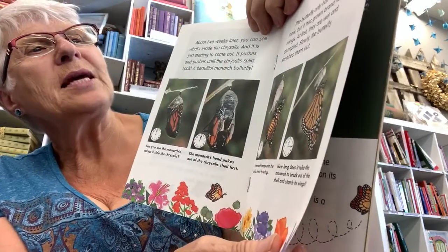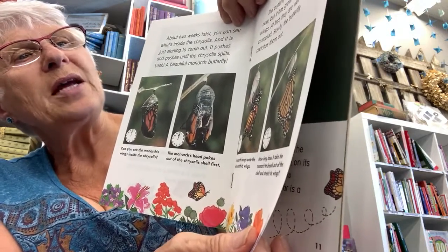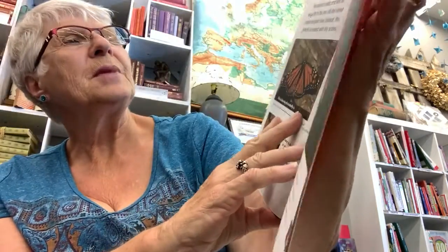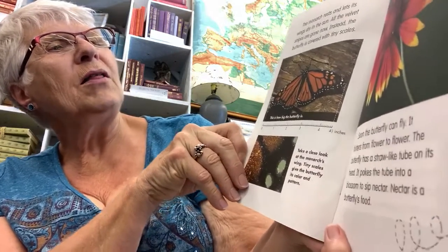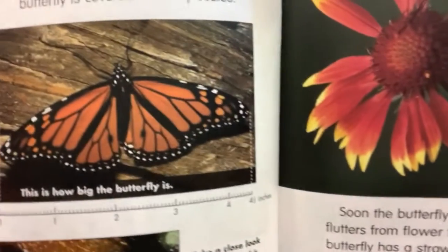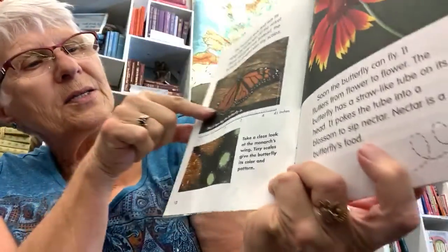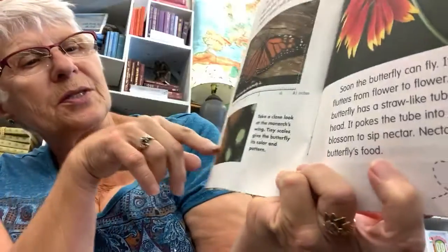The butterfly only has 6 legs now, but it has grown brand new wings. At first they are wet and crumpled. Slowly, the butterfly stretches them out. The monarch rests and lets its wings dry in the sun. All the velvet stripes are gone now. Instead, the butterfly is covered with tiny scales. This is how big the butterfly is, and you can see in inches, it's about 4.5 inches.